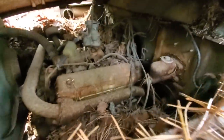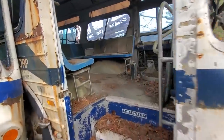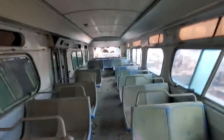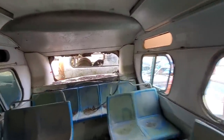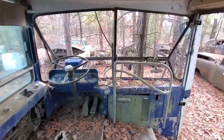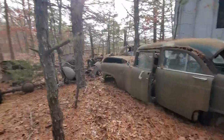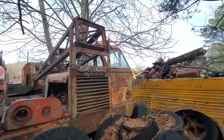Motor's still in there. There it is. Old bus here, check this out. Imagine sitting in here. Pretty cool, the old bus, right? People move into these things now. Pretty awesome. Old crane, look at that old crane.